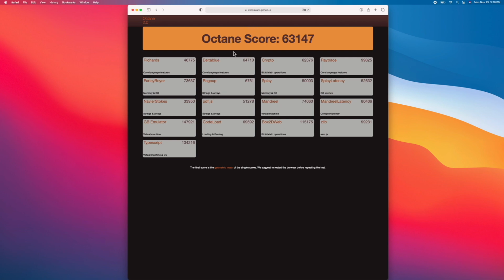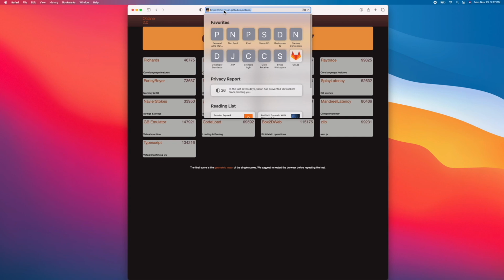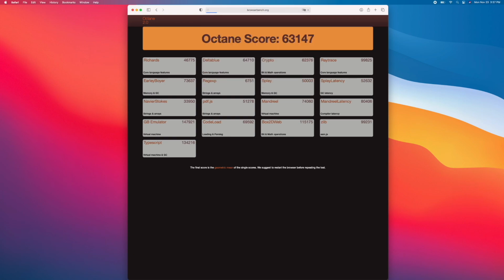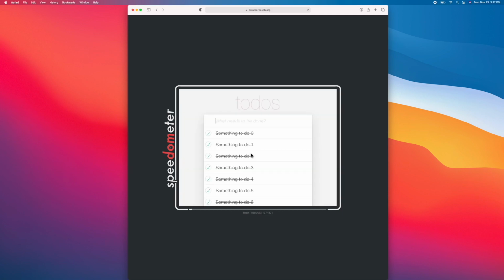Okay, so looks like Safari and Chrome are neck and neck with Octane, so that's a good measure of their JavaScript performance. Now let's test out the web speedometer, which basically simulates a web application. Now, when I tested Safari the first day, I had a MacBook Air, the M1 MacBook Air, scored like 220. And again, for context, my 16-inch MacBook Pro with 8 cores that cost me almost $3,000 gets 130 on this benchmark.